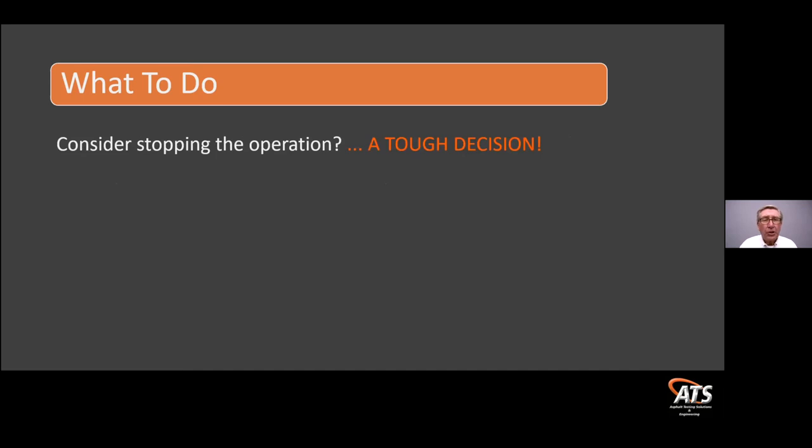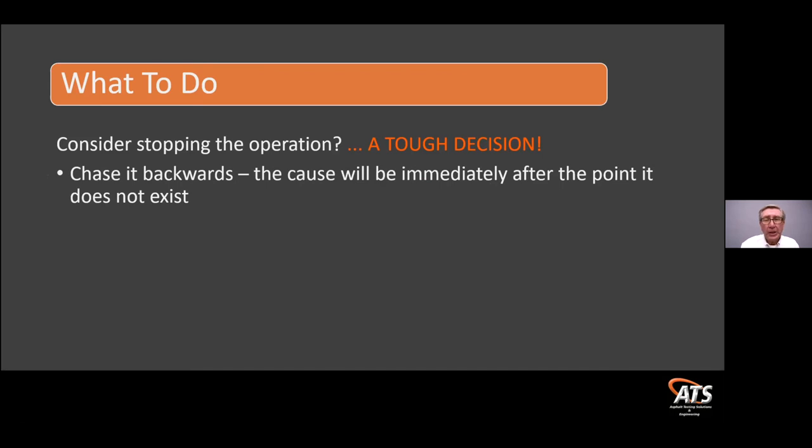Now, if you've got a really tough situation here, you've got to ask yourself, should we stop the operation? That's a tough, tough decision. But I think it's worth highlighting the slide by saying, look, it's all of our responsibilities, if we discover we have a problem, to ask the question, should we continue on or should we find the cause of the problem? And the answer to that is fairly intuitive.